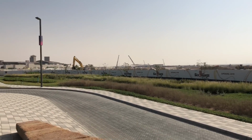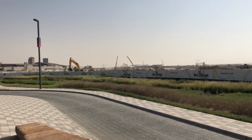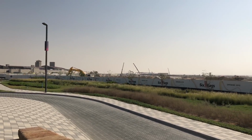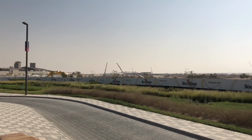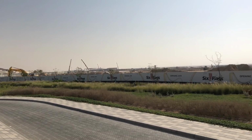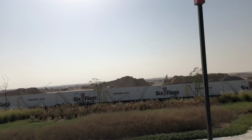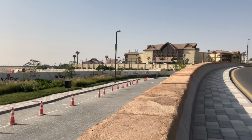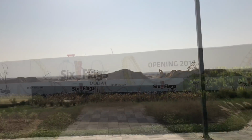It is currently the 28th of December 2017, very close to New Year, and since my last update, lots has happened here. So I'll take you along and just show you what is new here at Dubai Parks and Resorts.